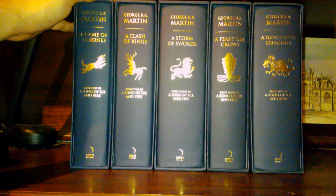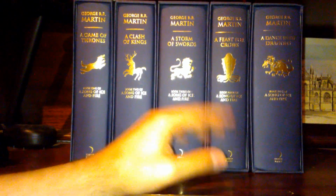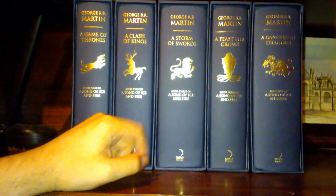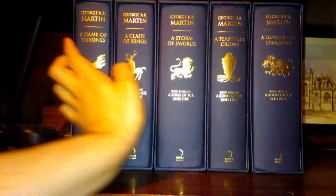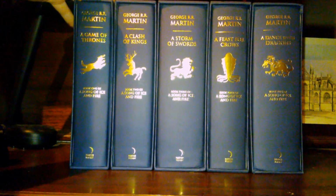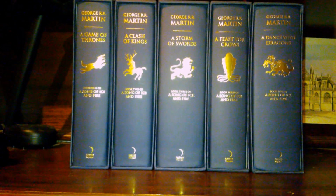Another reason, it's because each of these books has cost me around 35 euros each, which is cheaper. I think the one that cost me more was A Dance with Dragons, which was 35. All the others cost me less than 35 euros each, because I bought them at play.com when they were released. So back then the price, I guess, was lower. I think they've put the price up a little bit.